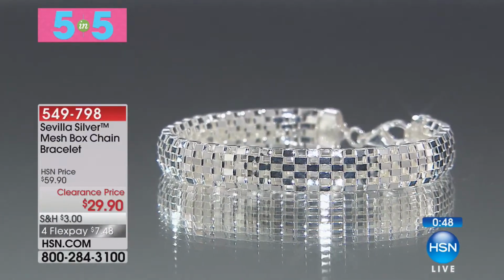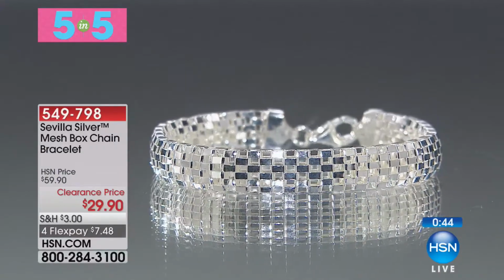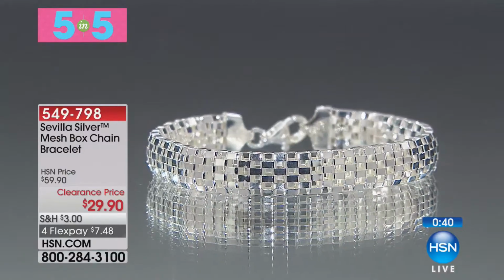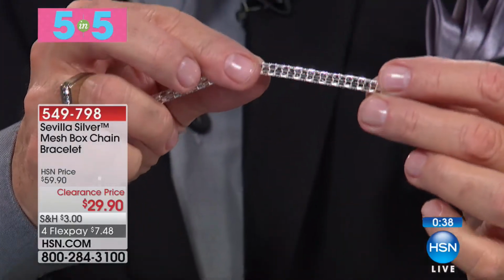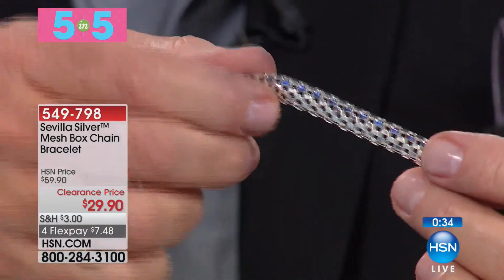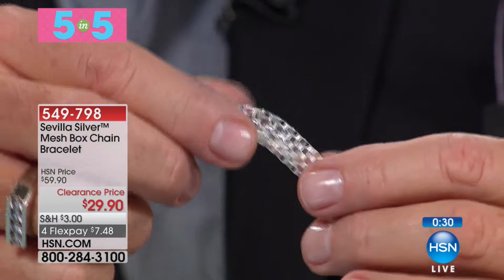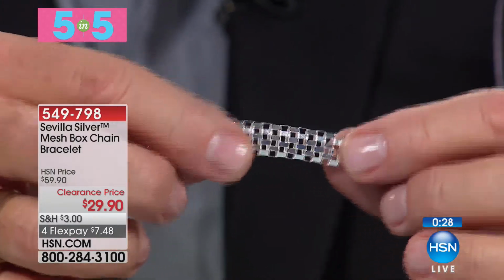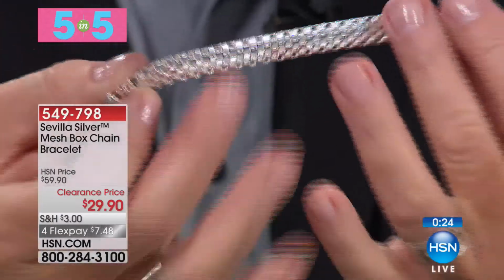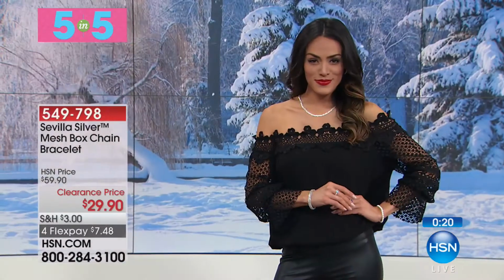actually 3/8 of an inch in width, and we have 7 1/4, or we have the 8-inch available. Look at this. Only 200 people can get this one. If you look at the links, the way the links are created, they're cubic, but somewhat semi-cylindrical. A cylinder would be round, and so this has a little bit more of an oval shape to it, but look how the links all collapse to add this enormous flexibility and high polished finish. This is a lot of bracelet for $29.90. That's all I can say.